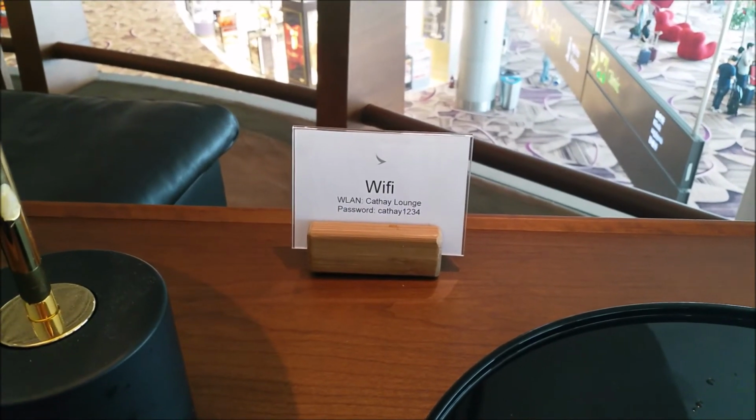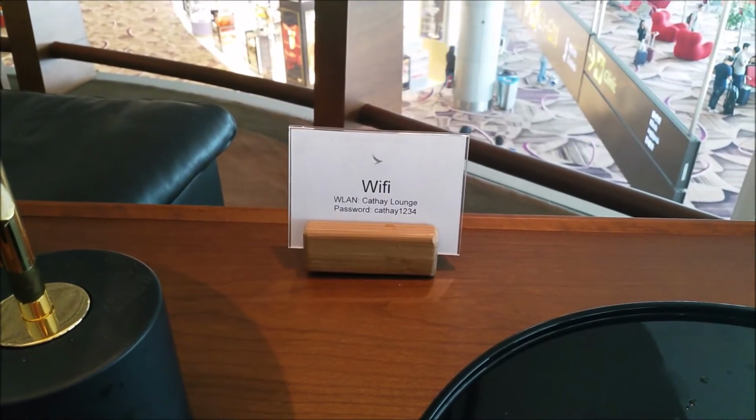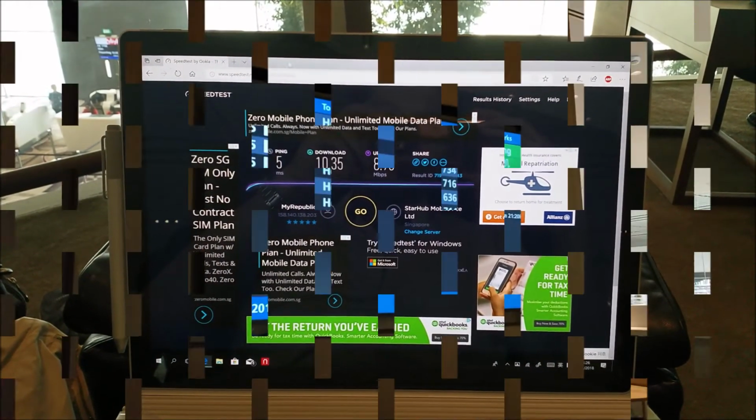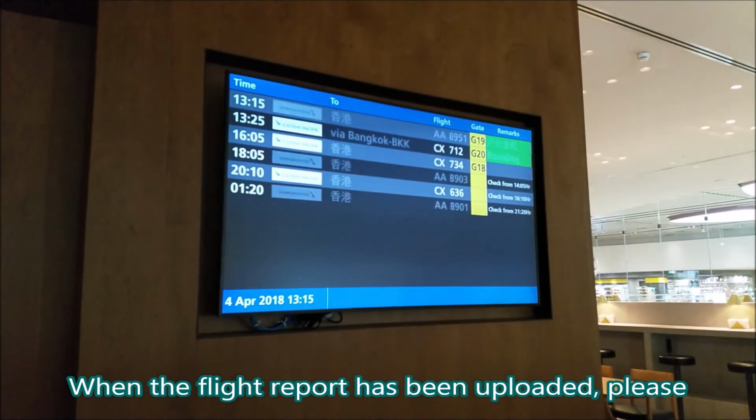Meanwhile, the password to the Wi-Fi is Cafe1234, all in small letters. The internet is reasonably fast here. There has been quite a delay, but I can finally head off now.